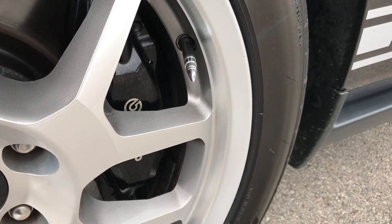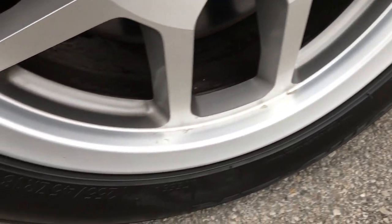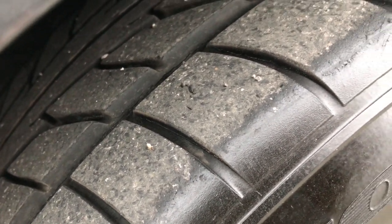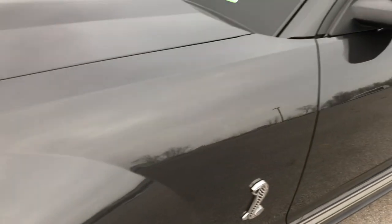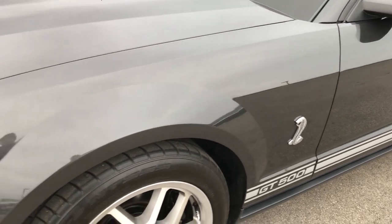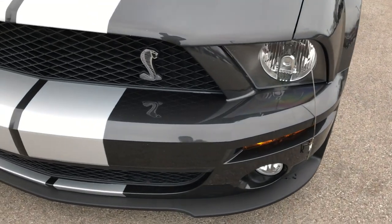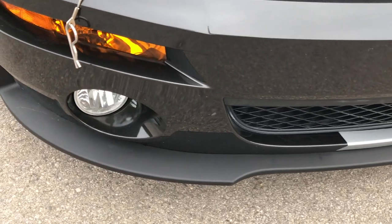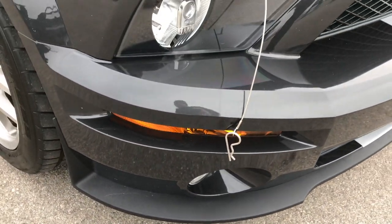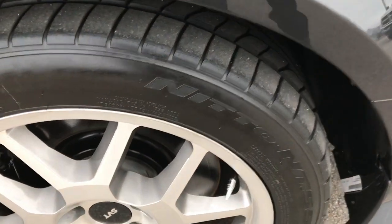It has Brembo brakes in the front, Nitto NT555 255/45 ZR18 tires in the front, and these tires look like they have probably about, I'd say, 60 to 70% of the tread left. I believe the color on this car is called alloy metallic. You can see that front valance is absolutely perfect, no scuffs or scrapes on it. Factory fog lights. I do have the hood pins undone so we can go check out that motor easily later.